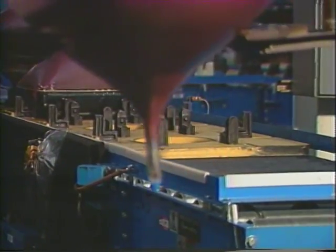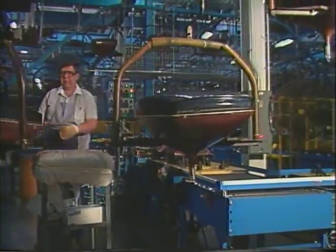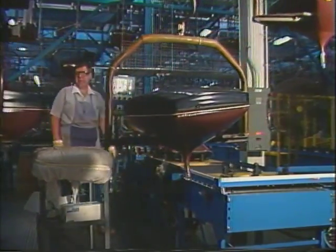How does using robots help in your business? A lot of times we can use one robot where it took several people to do the job before, and that will allow us to save on money.